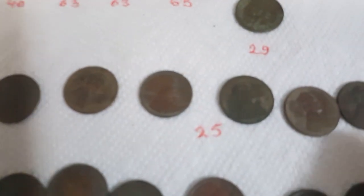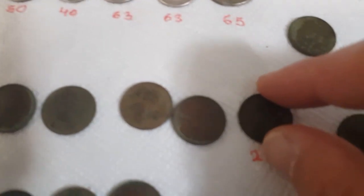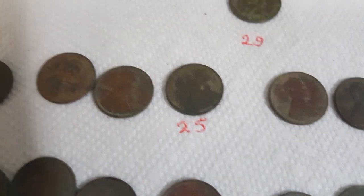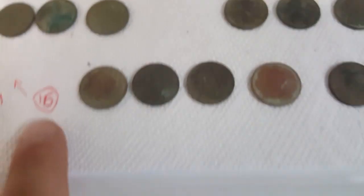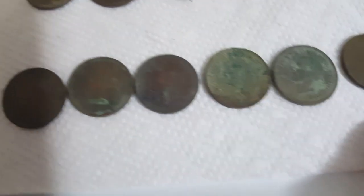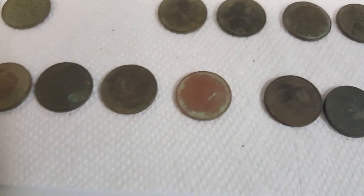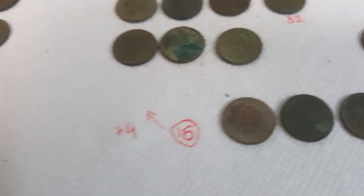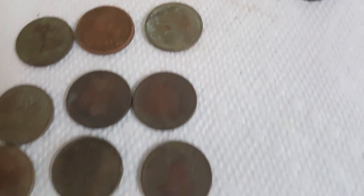Nothing too old, 40s, 50s. There was one, I think things moved here a little bit. There was one from 1925. Total of 16 George VI pennies, plus 4 came in the spill, so total of actually 20. And Young Elizabeth coins, 25 of them, so tons of old pennies.